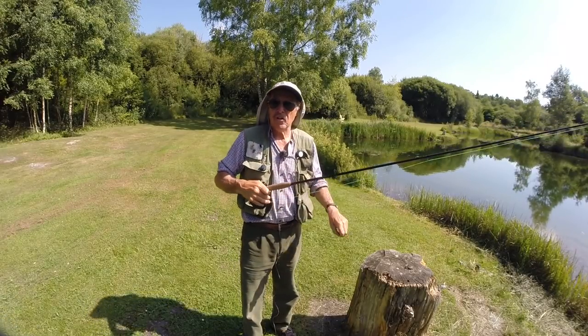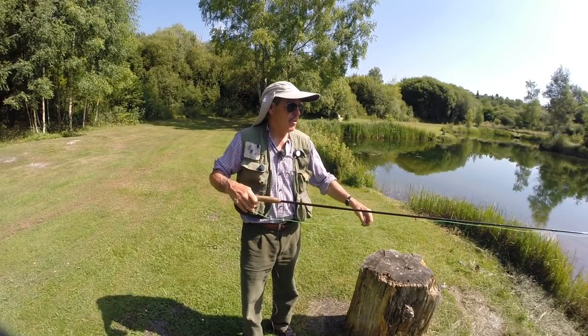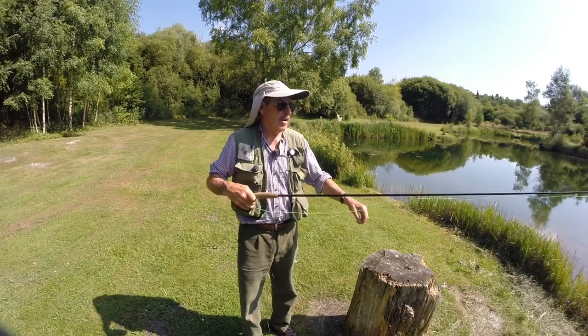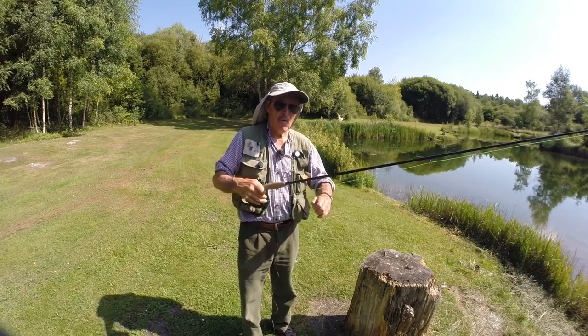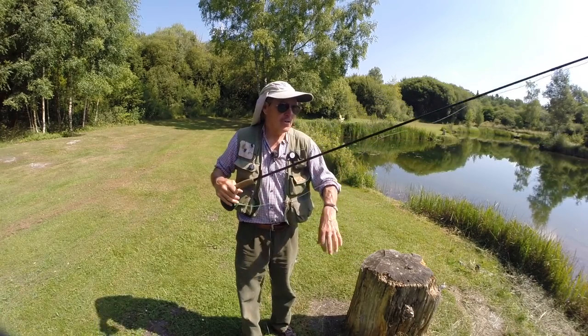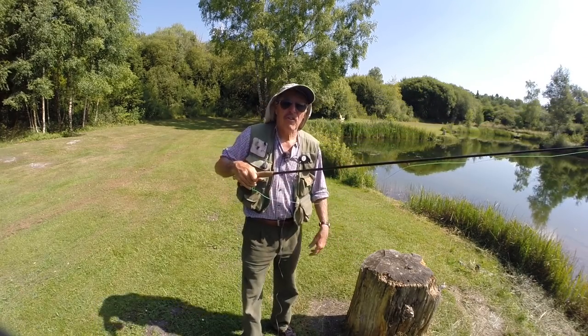Now, I'm not a non-stop trout fisherman. I don't do it all the time. I do it quite a few times. I have little phases of going through wanting to go trout fishing. But what I do like to do is strip some line off before I start fishing. First, 5-10 yards.